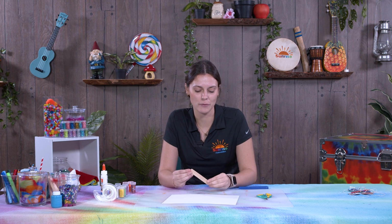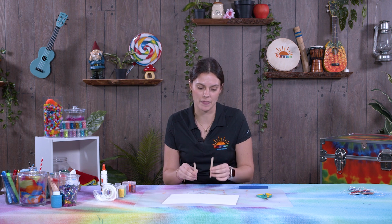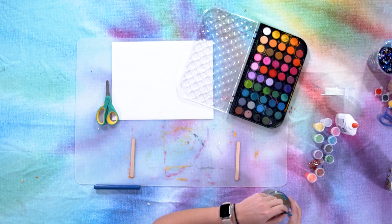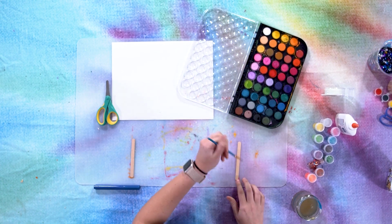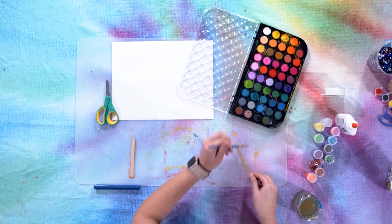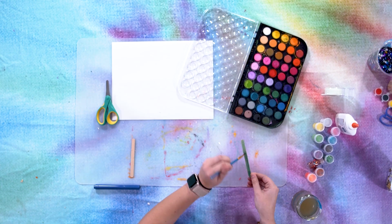The second craft we're gonna make is a glittering geode mobile. So we're gonna start off with two popsicle sticks. This is gonna be the top of our mobile. So I think I wanna decorate mine, so I'm quickly going to paint them. So I'm just gonna make them green. And the other one, I think I'm gonna make blue.